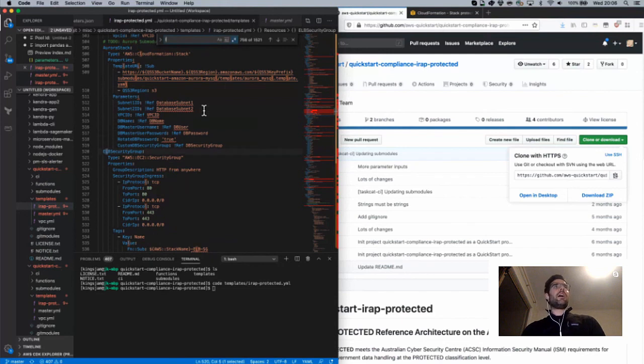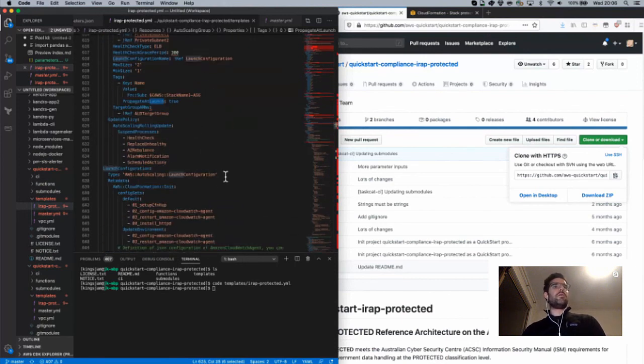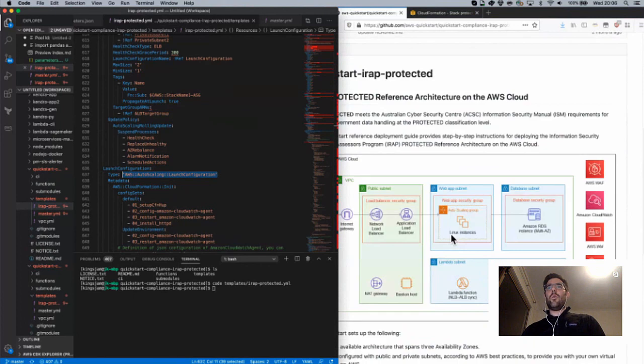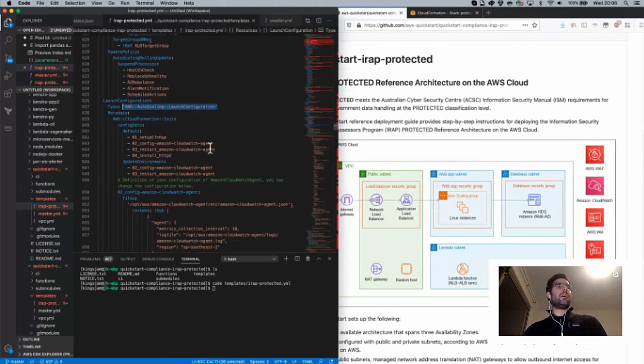The other thing that I want to look at is the launch configuration. So the launch configuration is defining what our auto-scaling group looks like. So it's defining what our EC2 instances run on them. So you can see here what we're doing is we're configuring the CloudWatch agent.